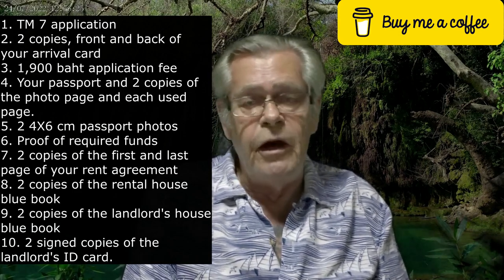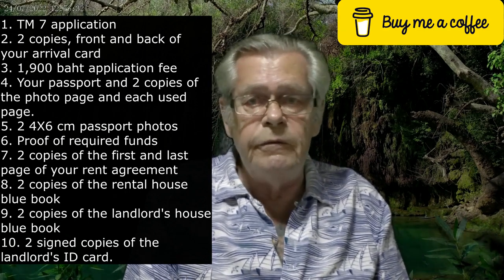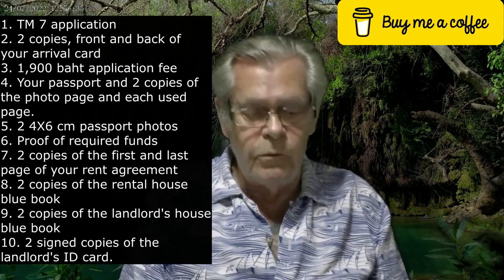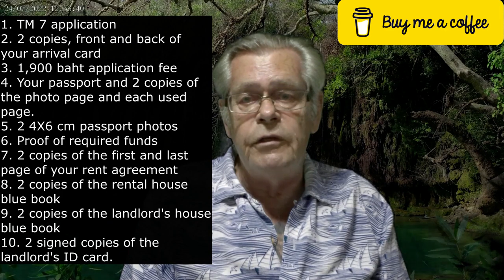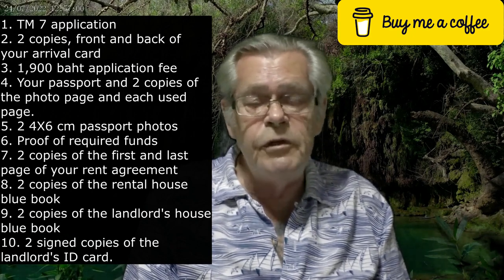What are the requirements to get this visa? They're pretty simple. First, you need to have a TM7, that's the application form, and you will get that at the immigration office. I used to keep them, or Jen did, but every time we went, they had changed, so we don't bother anymore. We just get them when we get there. You'll need 2 copies of the front and back of your TM6, that's your arrival card. You'll need an application fee of 1,900 baht. You need your original passport, plus 2 copies of the photo page and every stamped page in your passport. You need 2 passport-size photos, that's 4 by 6 centimeters. And you need proof of the 800,000 baht in the bank.